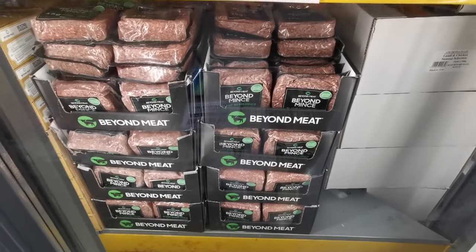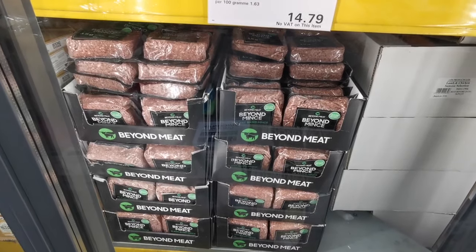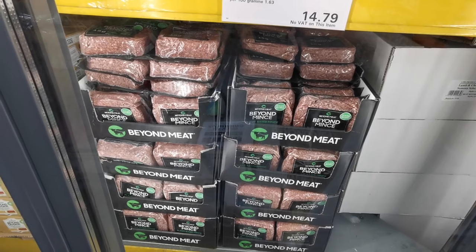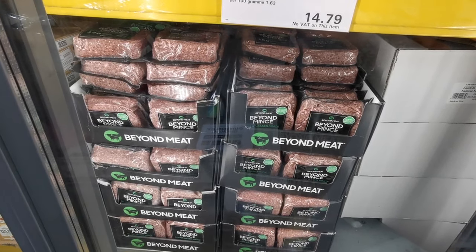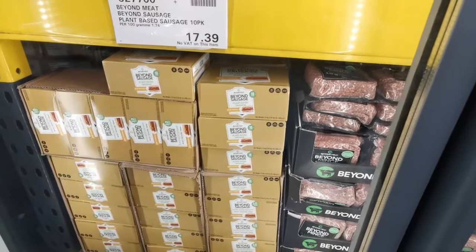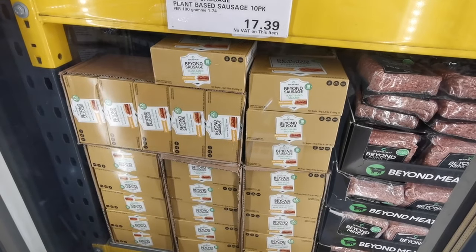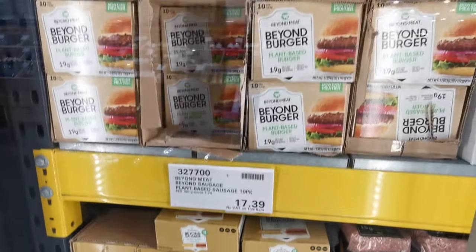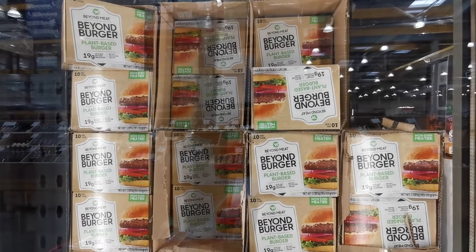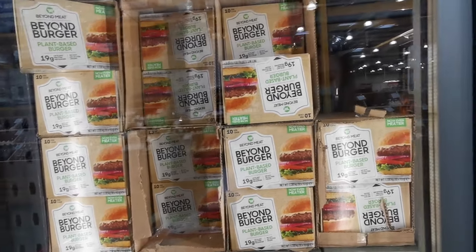So these are something that I haven't spotted in this Costco before, and it is the Beyond Meat Beyond Mince. These are plant-based mince, and you get two packets of 454 grams for £14.79, and they don't include that. I have seen these here before, and they are the, again, Beyond Meat Beyond sausages. They're plant-based sausages. You get a 10-pack for £17.39, and they also have the Beyond Meat burgers. You get a 10-pack of plant-based burger patties for £16.89.